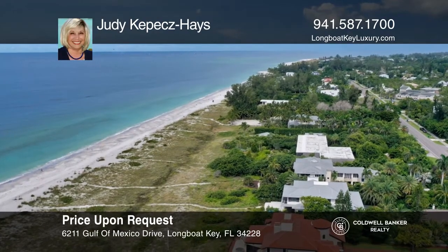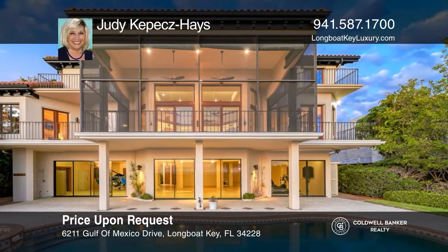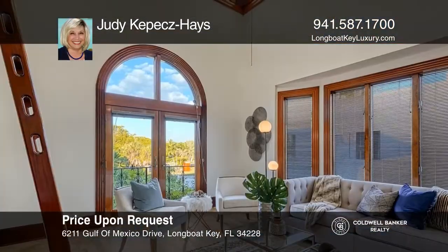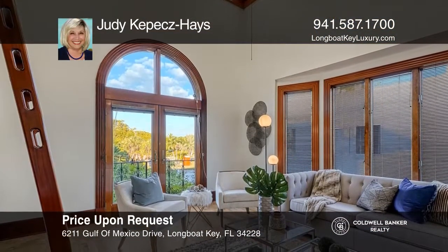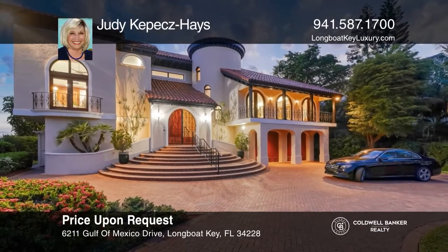Mediterranean architectural design and high-quality construction with careful attention to detail. This unparalleled beachfront estate offers four or five ensuite bedrooms and features an ensuite two-story library office. Contact Judy Kepes-Hayes to learn more.